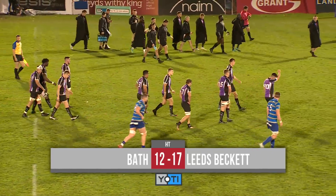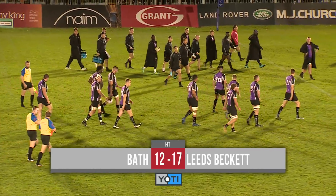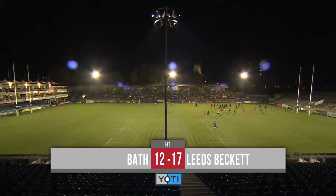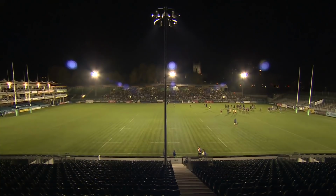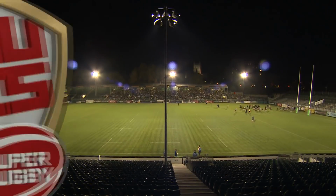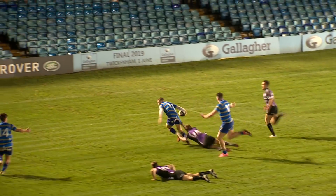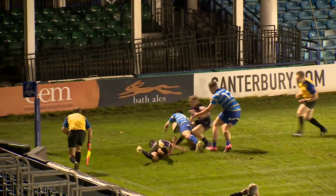So Matt, Bath, they've looked incredibly dangerous when they've had the ball in hand, but they find themselves 5 points down. What do you make of that first half? I mean, it's been a good first half. For the spectacle for the crowd, it's been cracking. But just from our point of view, I think a few things need to tighten up. Maybe look at tightening up the scrum and just how easily we cough up the ball.